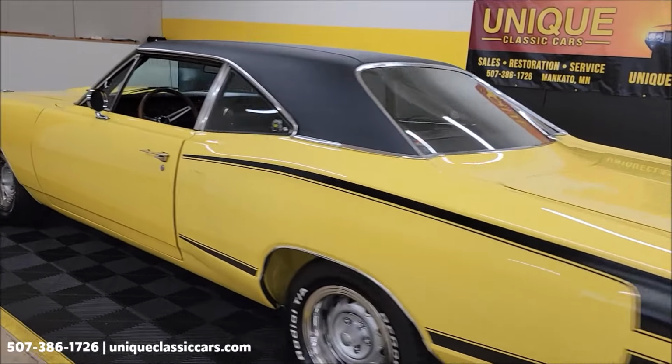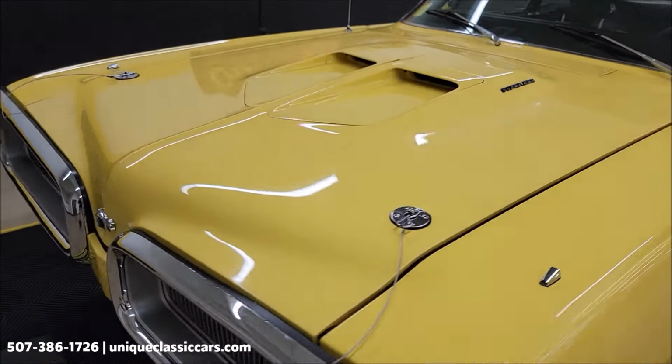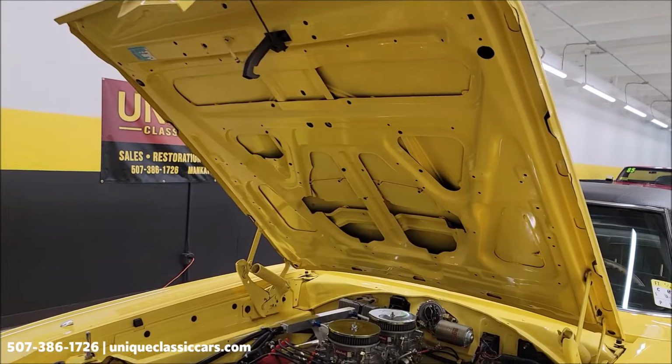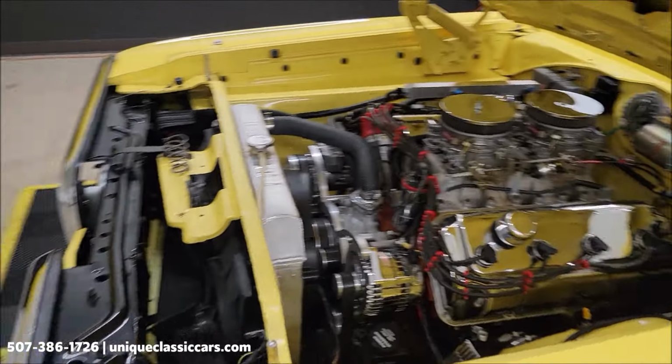I'm going to go ahead and slip up to the front. Let's get this hood open. Check out this engine bay. Here's the electric fans working. I'm going to pause it a second so I can get these pins out. Let's check out that engine bay. Alright, hood open, and let's check this out. There it is. Alright, we'll start in the front.